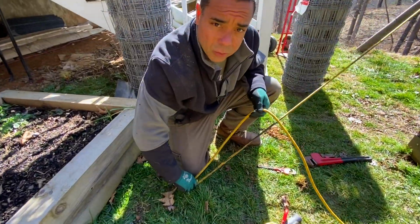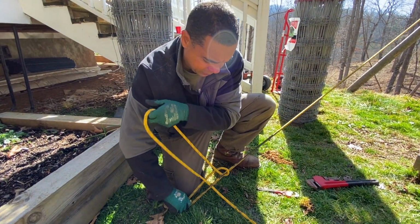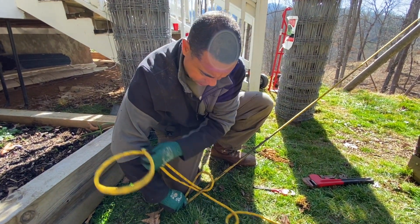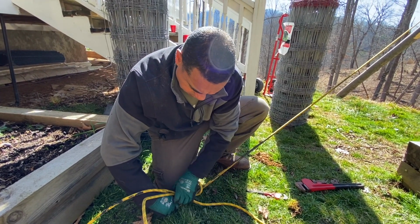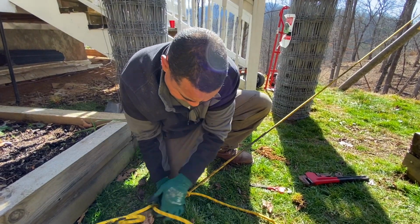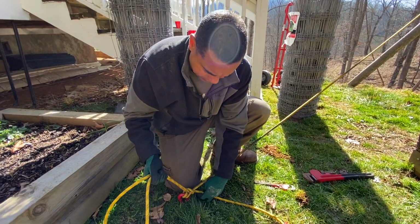Okay, what I'm doing here is a round turn with 2 quick releases. It could just be a round turn with 2 half hitches, but if I want to get it done quickly and release this thing, I need something that's going to hold it in place. And at the same time, when I'm done, I can get it done quickly.